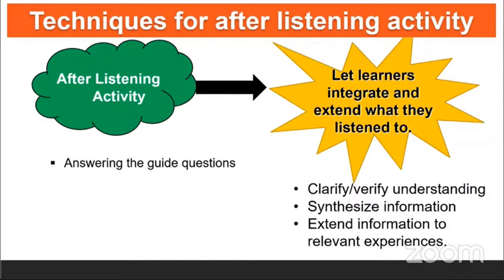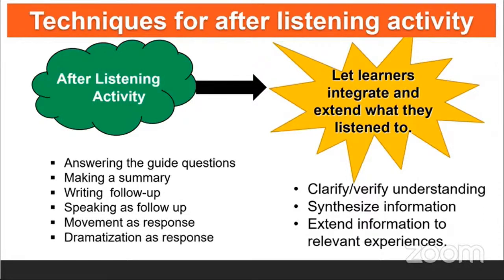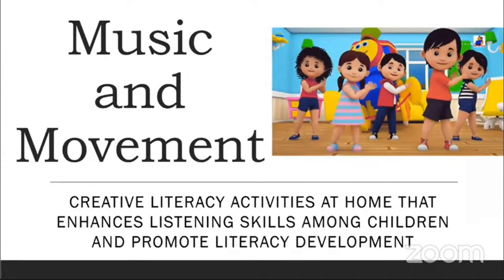You have answering the guide questions, and then you have also making a summary. And then you have writing follow-ups. And then you have, of course, speaking as follow-up. So let them talk about their experiences, of course, within the context of the shapes, whatever the lesson at hand would be. And then, of course, you can ask them to do movement as a response. Like after listening to the song, you can ask them to make movements out of the song, different shapes around us, all right? So music and movement, creative literacy activities at home.